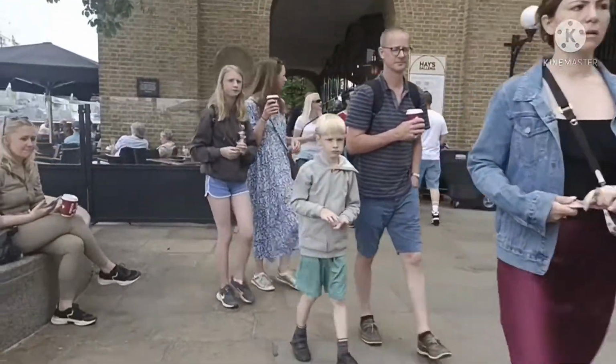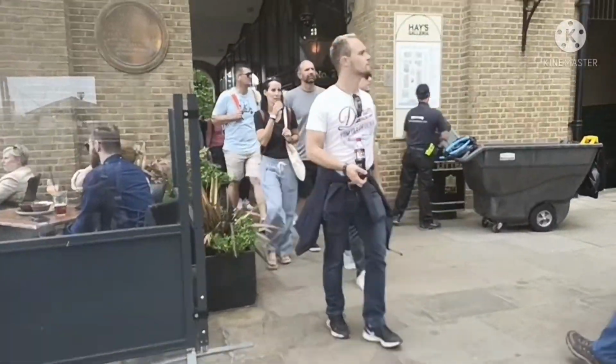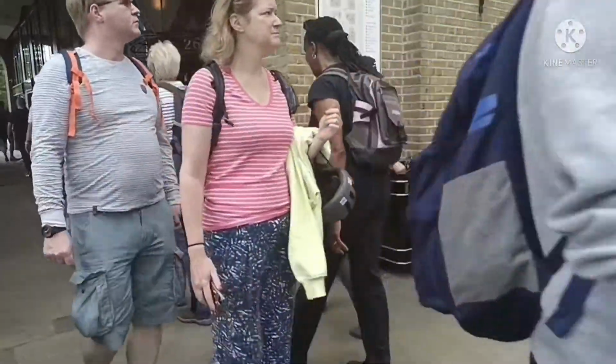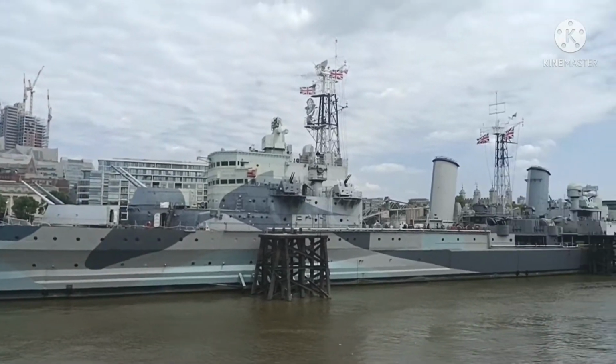Luckily, we are here at the Jubilee weekend, where the Queen's Platinum Jubilee is being celebrated throughout Britain actually. So it is quite rushy here, and there are lots and lots of tourists and Londoners here.